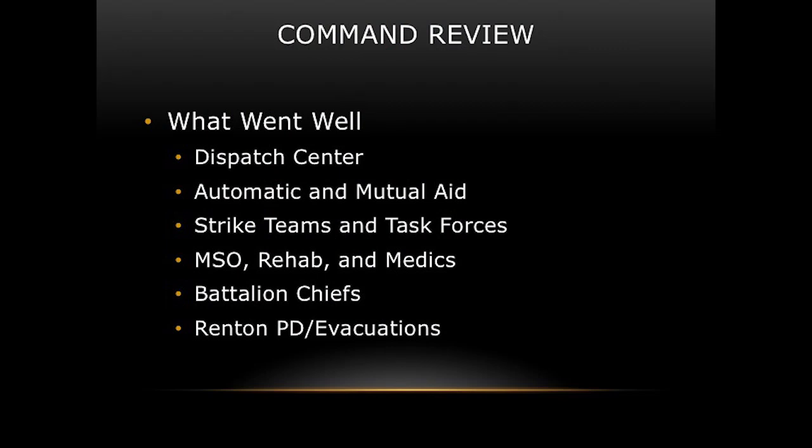What went well? Well, we always want to talk about the good things before we talk about the lessons learned. So what went well? The dispatch center was awesome. The dispatchers that were on duty and then the dispatchers they recalled to handle the rest of the zone were great. Good communications. I don't think they missed any of my communications back to them. The way they got me the resources was awesome. Automatic and mutual aid, we've worked hard as a zone and a county on our automatic and mutual aid responses. From the incident command post, it seemed to work flawlessly. They were there quickly and integrated right into our system.